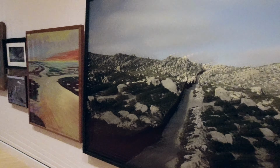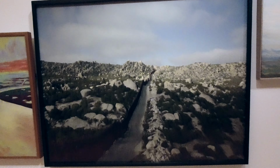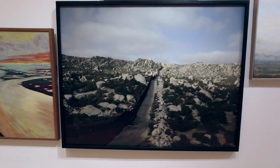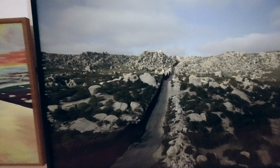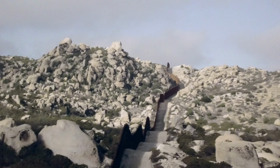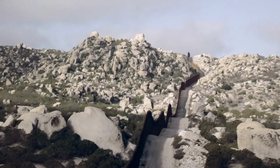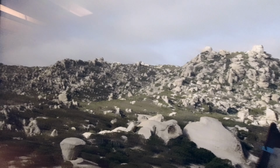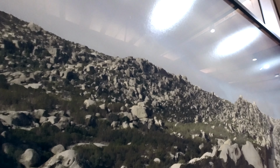Let's take another look at the Mizrak. It's called Wall Tierra del Sol Road. And it's really nice. Trying to see the texture of the paper. I can't tell what it is. Several of these prints are pigment prints. Pigment prints are fully accepted in museums now.